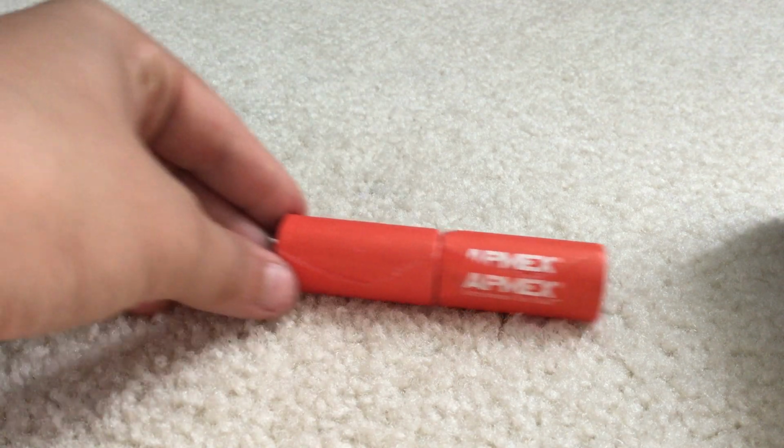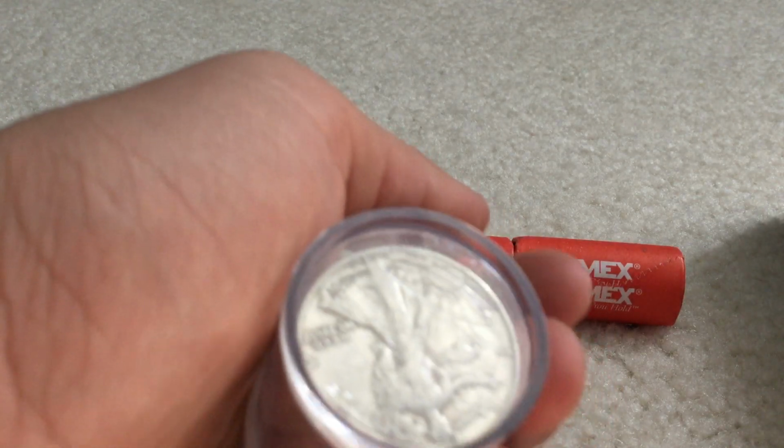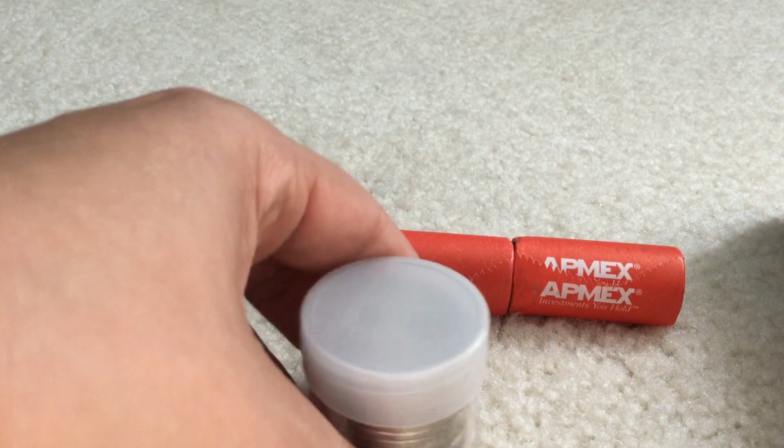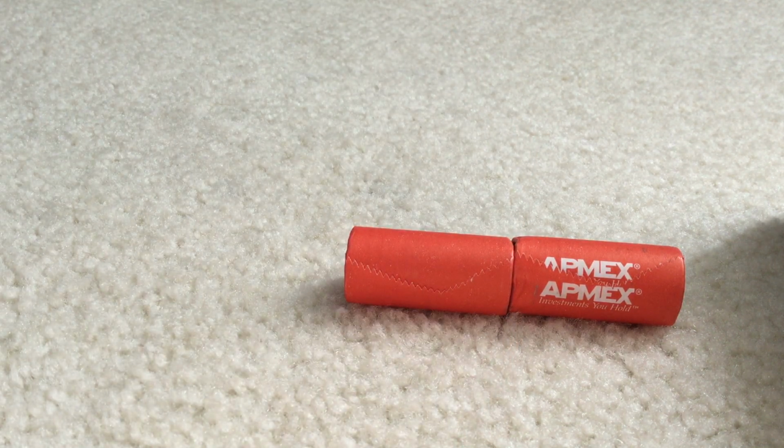Today on camera we're going to be opening these two APMEX silver Wernicke rolls, which are $1 face, so of course you add two of them, that's two face, and that's a full Wernicke roll. Last video I unboxed the roll of Walking Liberties, which I was kind of shocked about, because I got this nice guy. Yeah, it's only in the 40s, but it's nice shape.